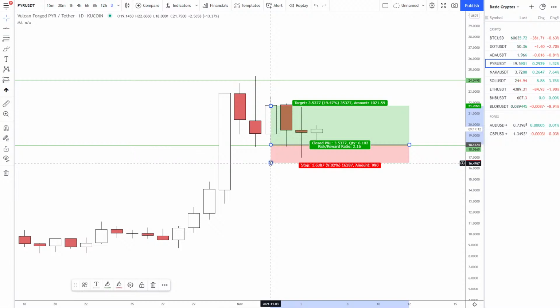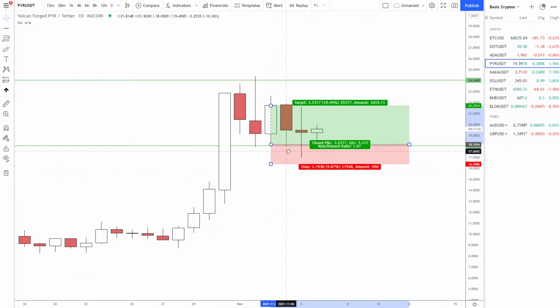Look where previous daily closed. I'm just taking a quick look at the chat. I'm not sure what you mean by look where previous daily closed. Lewis, no, one sec.